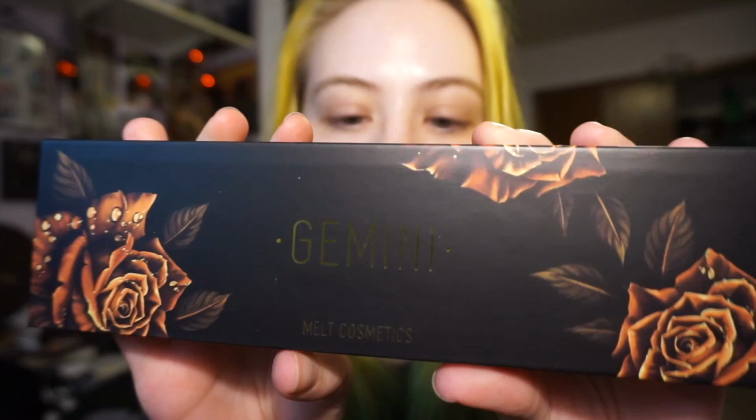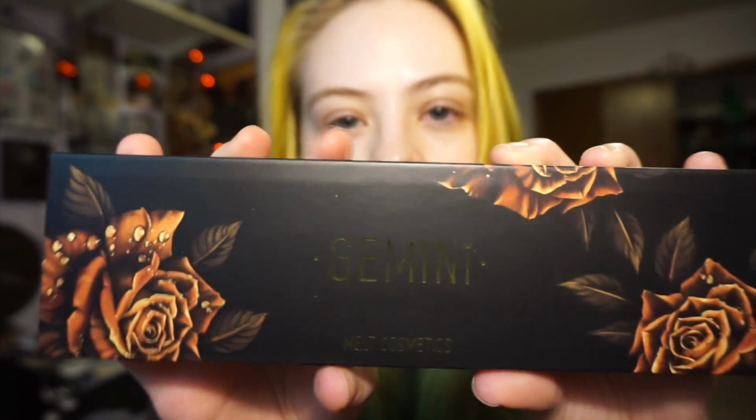Everybody! So I want to do another get ready with me because I got a new palette. I got the Gemini palette from Melt Cosmetics. This is my first Melt Cosmetics product that I've ever gotten. I haven't touched it. Well, that's a lie.